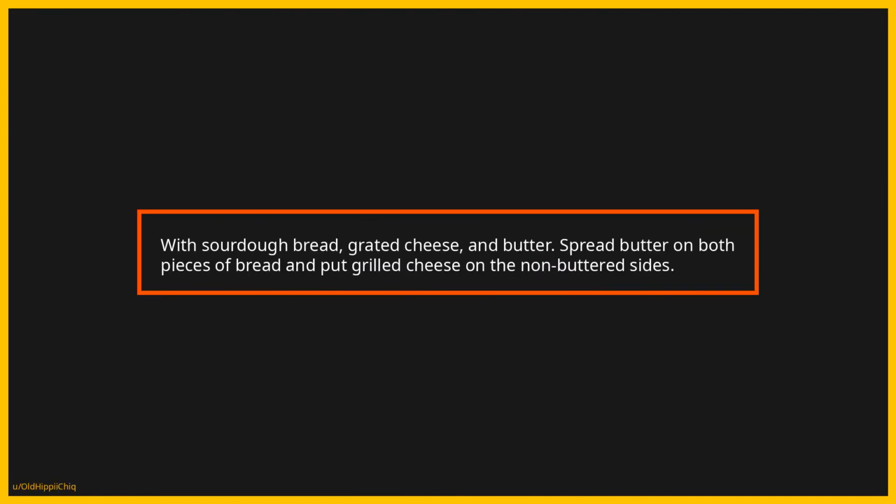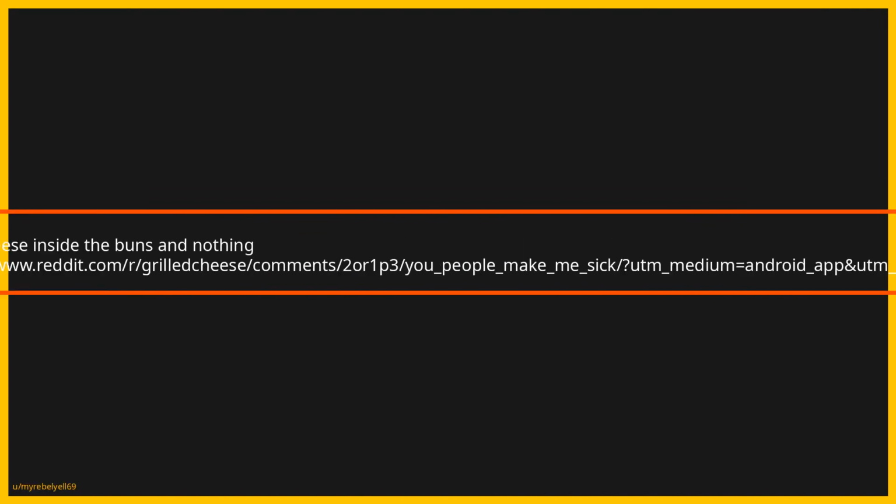Sourdough bread, gruyere cheese, and butter. Spread butter on both pieces of bread and put the cheese on the non-buttered sides. Only with cheese inside the buns and nothing else. Me: grill butter and cheese on bread on a pan.